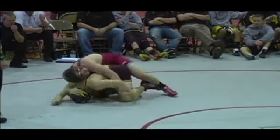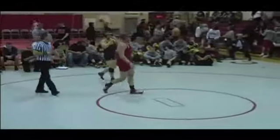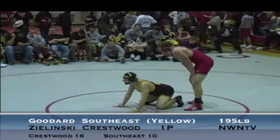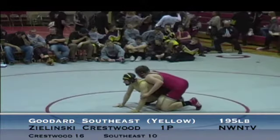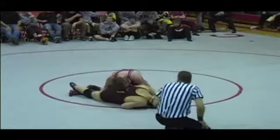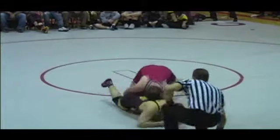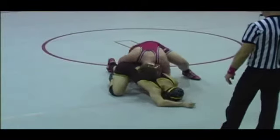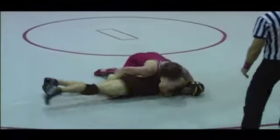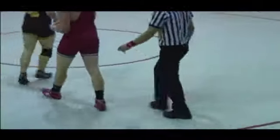I got 40 seconds to go. Whoop, down he goes. Zielinski in control here. 2-0. Zielinski's still got control of a 2-0 match here. He's riding hard, trying to work a turn here on Goddard. Down to the last 5 seconds. Well, 1.8 to go in a period.